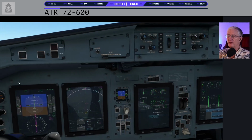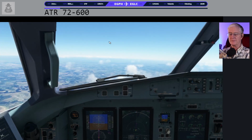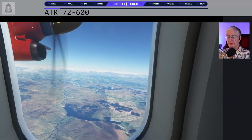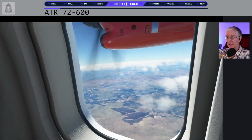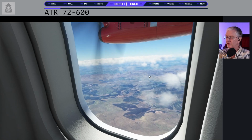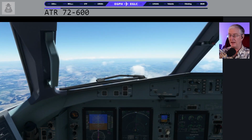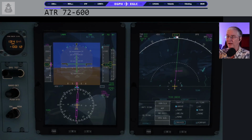We've made the turn, so reset your heading bug. And there we go. And we seem to have made it. We are flying pretty decently. The plane is not buffeting about. The scenery outside today is absolutely magnificent. It's got to be a really nice day to be flying in Scotland. I imagine it's also a really nice day to be flying just about all over the UK today.